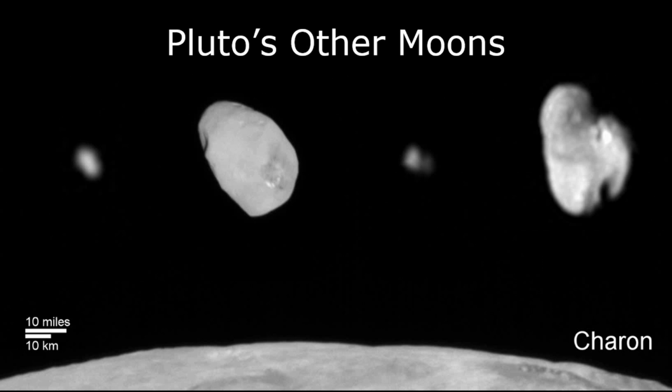Along with Charon, Pluto has 4 other moons, and these moons are very small in comparison. If you look on the bottom of the screen, that's Charon, and that's 750 miles in diameter in comparison to the 4 other Pluto moons. First one is called Styx. It's about 10 miles by 5 miles. Kind of small, wouldn't you think? And the next moon is called Nix, and that is 30 miles by 20 miles by 19, 3 dimensions. And the third one, and you can see it's kind of a tiny one, it's 12 by 5.6 miles. And the fourth one is Hydra, and it's 31 by 22 by 19.